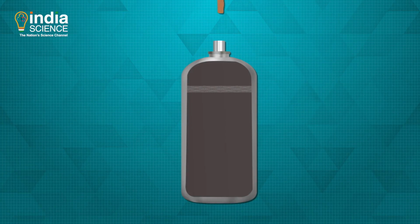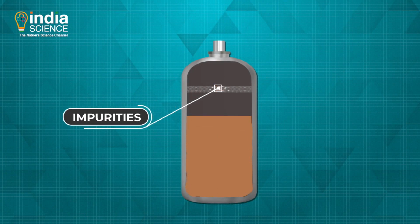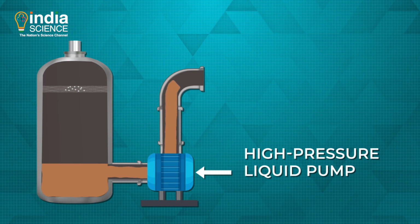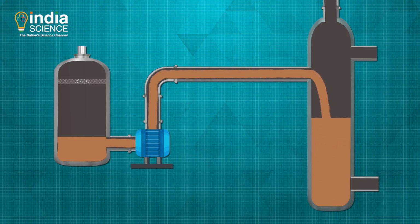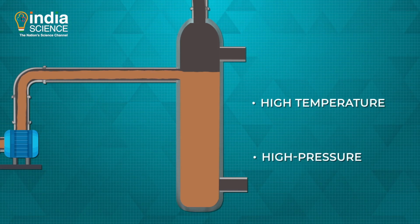In the first step of this process, impurities such as metals and solid contaminants present in the oil are removed. Then this oil is pumped using a high pressure liquid pump, which is mixed with compressed hydrogen. This mixed feed of oil and hydrogen is sent to the reactor. The reactor is maintained at high temperature and high pressure conditions.